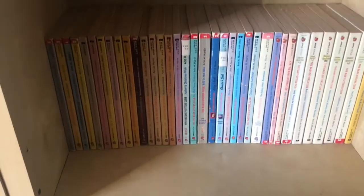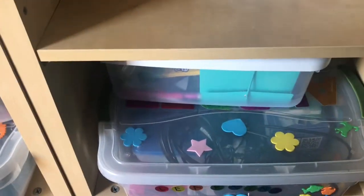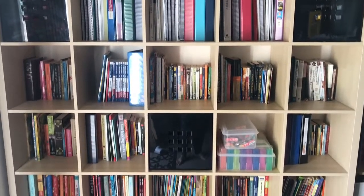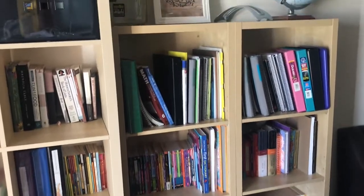And then down here, she has the Babysitter Club series. And then she has the same bin as my son, but she typically uses her Erin Condren bag, which has all of her pencils and stuff in it. So she usually brings that to the table. So that is pretty much our homeschooling space. As you can see, everything is semi-organized on the shelves here. And then of course they each have their own individual bookcase that holds their stuff.